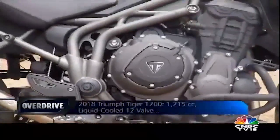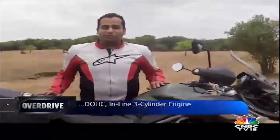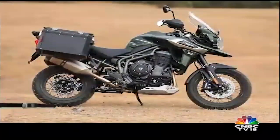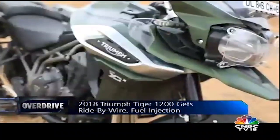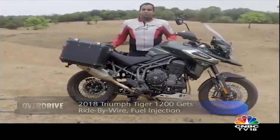Cosmetic changes aside, Triumph says it has also updated the 1200cc triple-cylinder engine powering this motorcycle. The outputs are higher by 2 PS thanks to a lighter flywheel and crankshaft. But more importantly, Triumph says it has beefed up the bottom end performance, which it says will help when riding this motorcycle off-road.